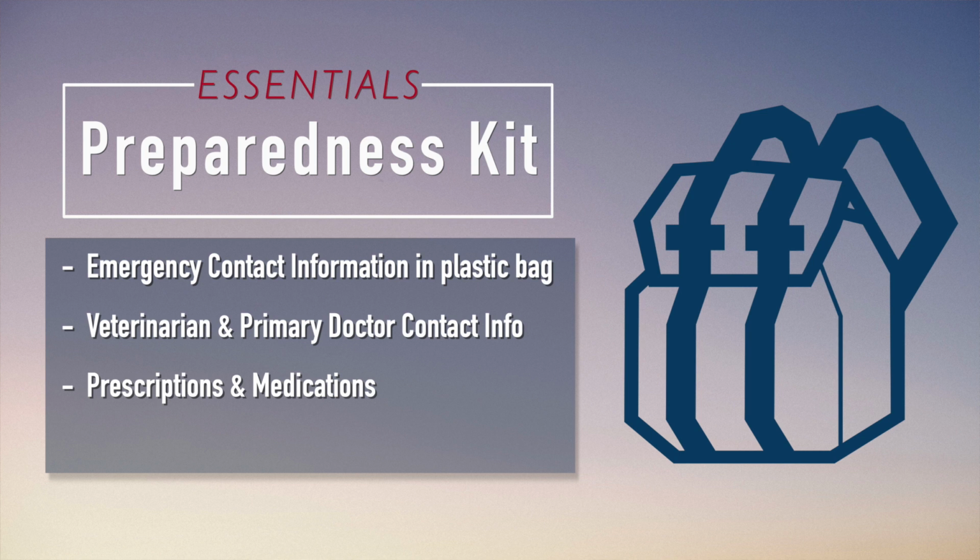A graphic is shown that has an image of a backpack on the right-hand side. Text on screen summarizes some of Coby's tips for your preparedness kit, including having emergency contact information for you and your pets or service animals, as well as any important medical information.